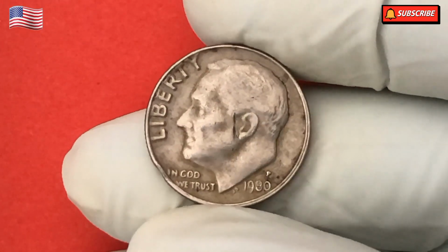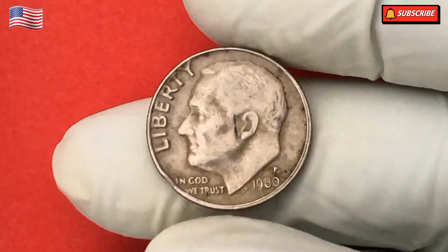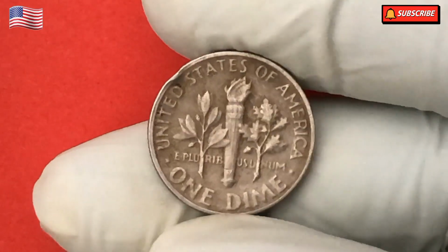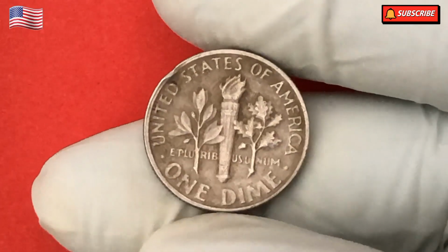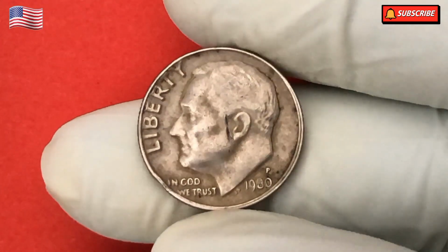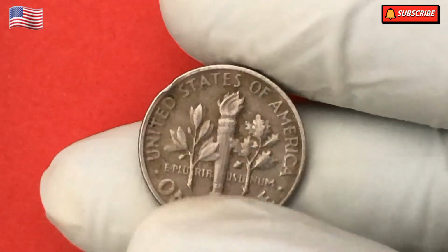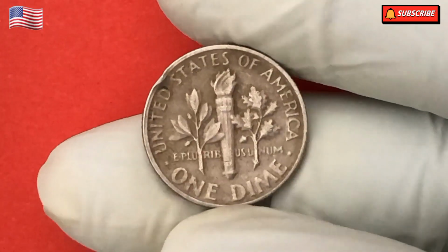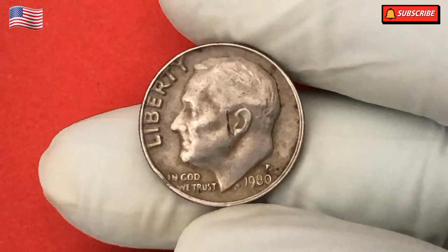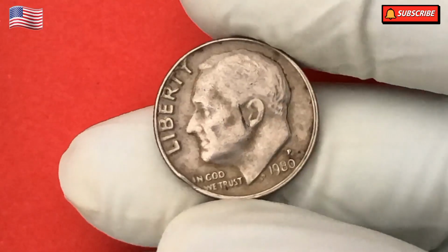On the obverse, we see Franklin D. Roosevelt. Designed by artist John Sinnock, Roosevelt's image has been on the dime since 1946, following his death. Roosevelt, who led the nation through the Great Depression and World War II, remains one of the most revered U.S. presidents. The inscriptions around the obverse of the coin include, "In God We Trust," "Liberty," and 1980, the year it was minted. On the reverse, we see the iconic design created by Frank Gasparro, which features a torch, symbolizing freedom, an olive branch, representing peace, and an oak branch, a symbol of strength. Surrounding these symbols are the inscriptions, "United States of America," and "1 dime," along with the mint mark that identifies where the coin was produced.